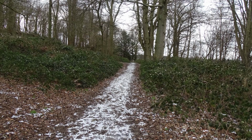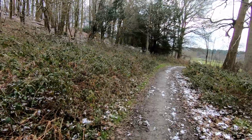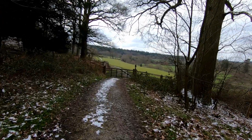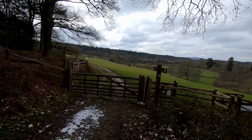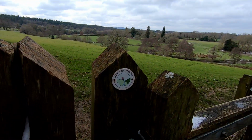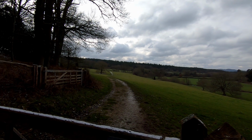A bit of holly as usual, and you may be able to pick up the sound of the odd bird. There's blackbirds quite a bit through here, I've noticed. And as I come out to the end of this wooded area, we're back out into the parkland again. So you can see the route I've got to take, and this is still on the Rother walk. Now I've got to negotiate through this gate, but this is the new Litchis way, so this is panning round, and as I say, that's the route I've got to take down through there.